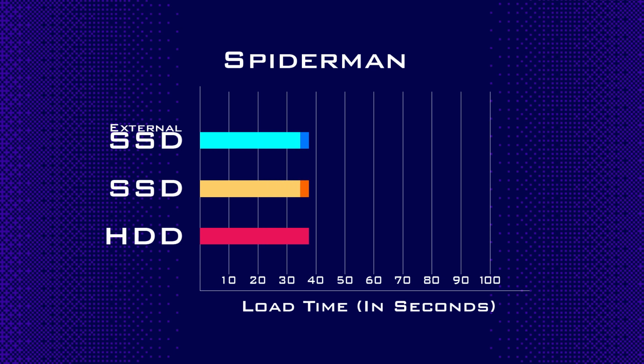And the final one for this run of tests, we did Spiderman. Once again, you kind of see a similar result in that the external and the internal SSD are pretty similar, and they're both about 40% of an improvement. So we're still looking at basically the same type of improvement that you would find on the Xbox, in that you would not be able to fully utilize the speed capabilities of the SSD, but it is a noticeable improvement. So it's still useful to upgrade.